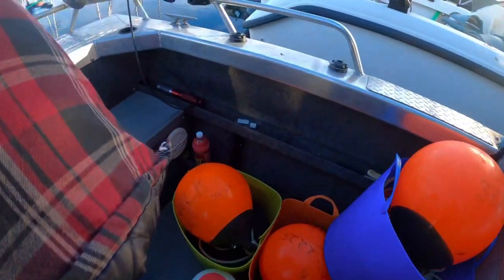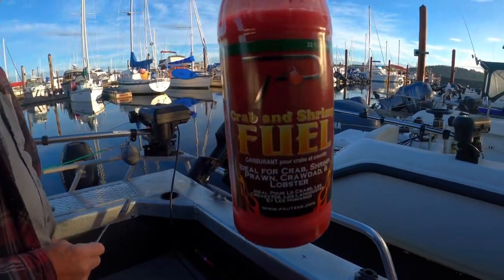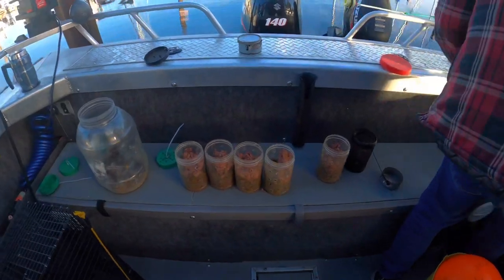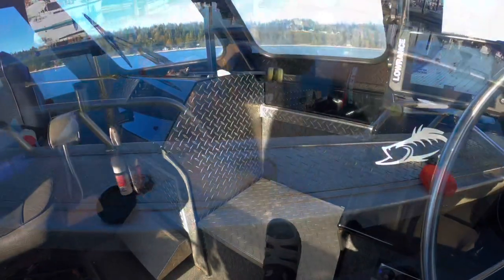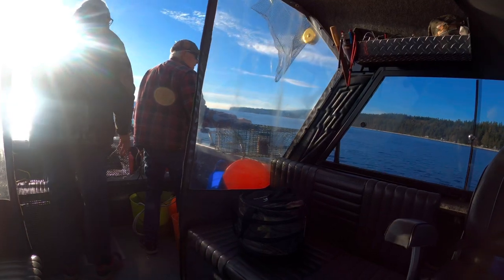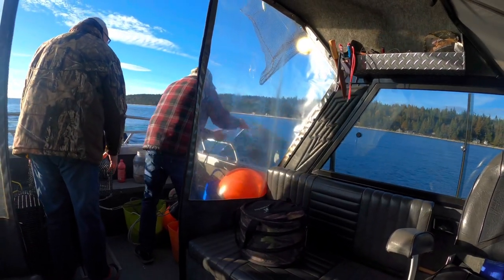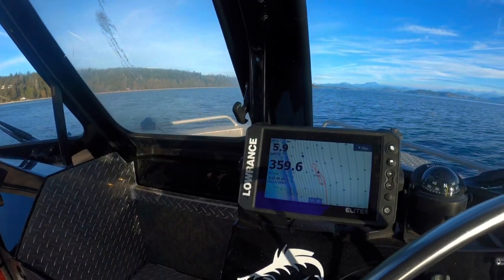And then we're gonna get out there and put that crap in there that messes up the boat and everything else. Gets all over the boat, but it seems to attract prawns, so that's what's gonna happen. Anytime now. We're in 360 feet of water.